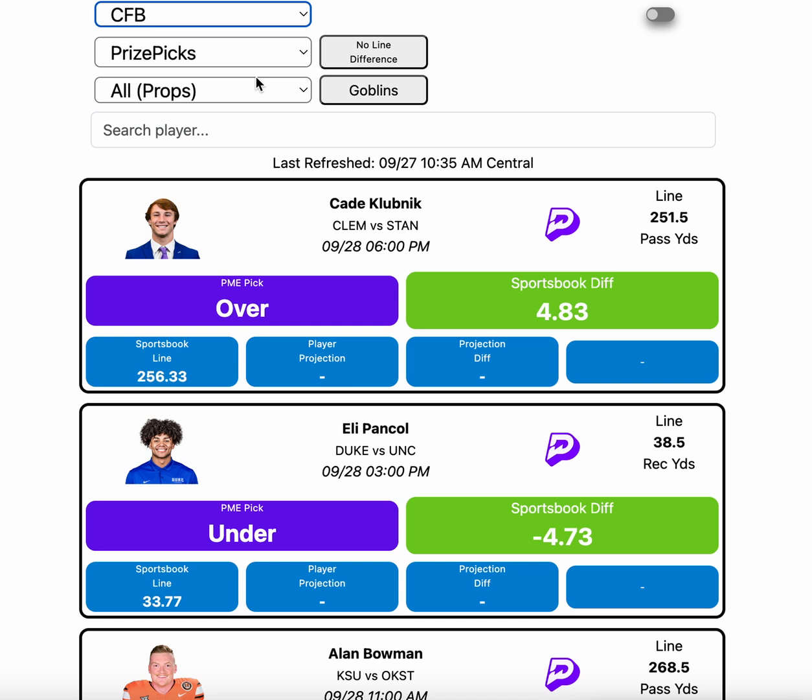And make sure, as I always reiterate to y'all, make sure y'all have multiple different sportsbook accounts. Whatever you can play in your city, make sure you're taking the best value regardless of where it is. You don't have to force anything on one specific sportsbook.